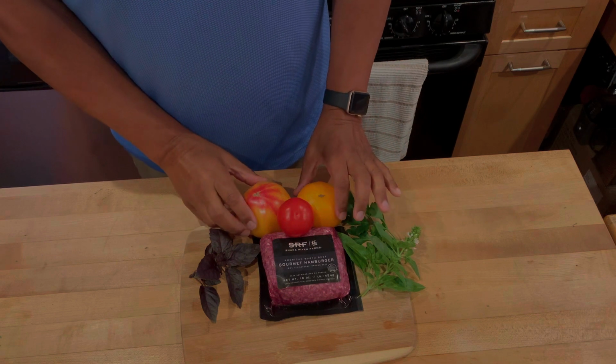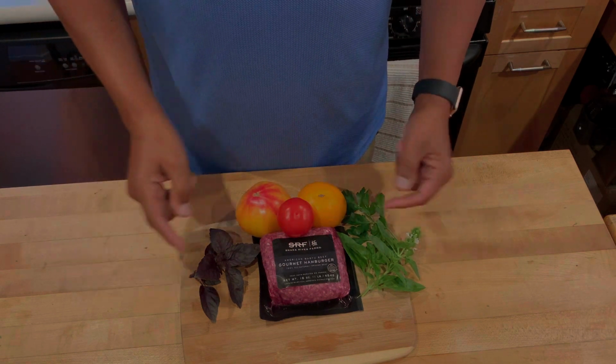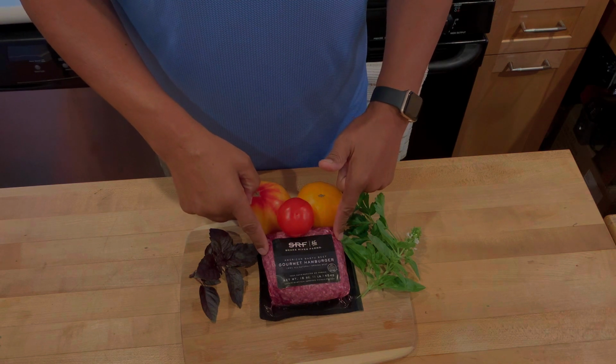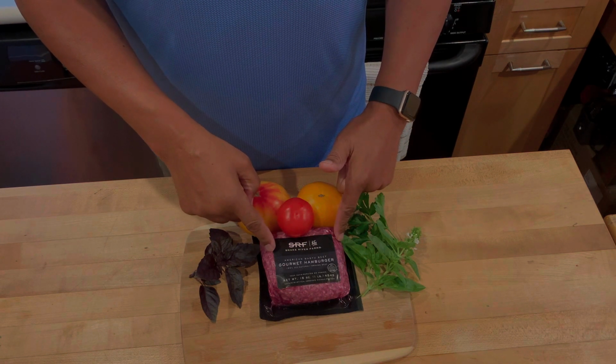3, 2, 1. Today the show is about tomatoes. However, I have an exciting guest star. This is ground Wagyu beef, American Wagyu beef.